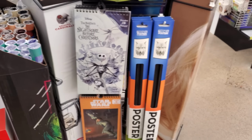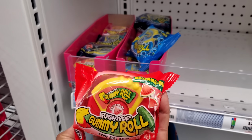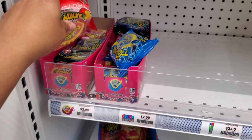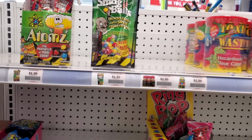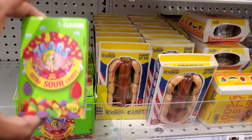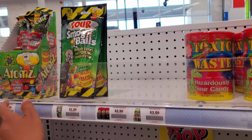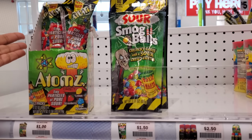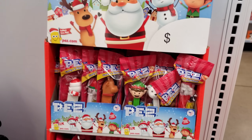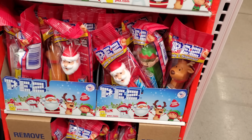They also have a Nightmare. That is actually really, really cool. So they have gummy rolls. I didn't know that. Huh, interesting. Those are new for me, and I don't see anything too new in the candy area, but this stuff is pretty good for stockings, toxic waste. My children like these two up here, so these are good for a stocking stuffer. The Pez is out. You have Elf, Bear, Reindeer, Santa Claus.